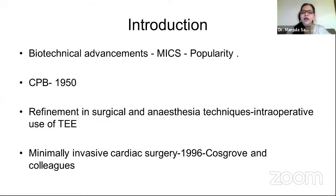Biotechnical advancements have really helped us in minimally invasive cardiac surgeries, and they are gaining popularity day by day. CP bypass was introduced in the 1950s for open heart cardiac surgeries. Refinement in surgical field and anesthesia techniques and intraoperative use of TEE has made our life very comfortable and easy. Minimally invasive cardiac surgeries came into the picture in 1996 by Koss Group and colleagues.